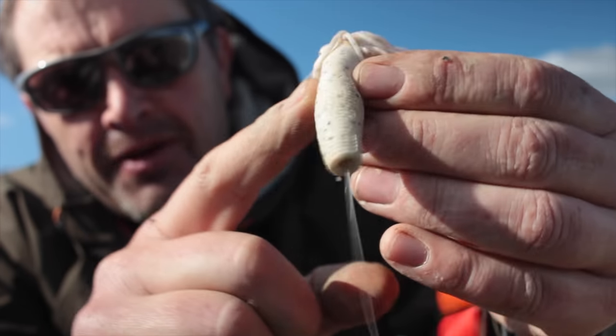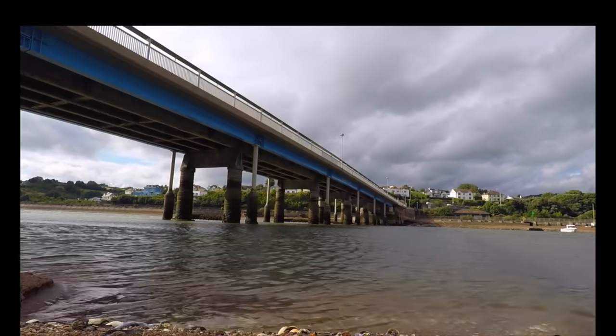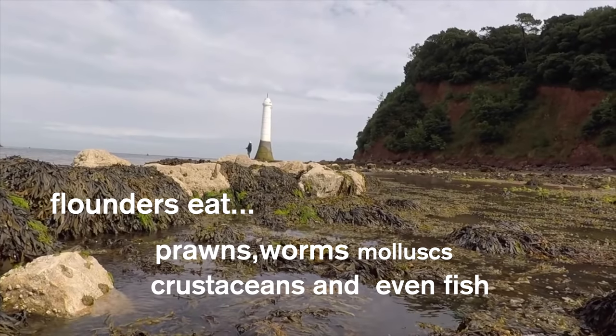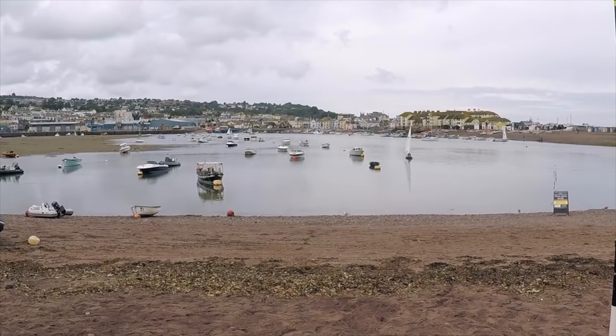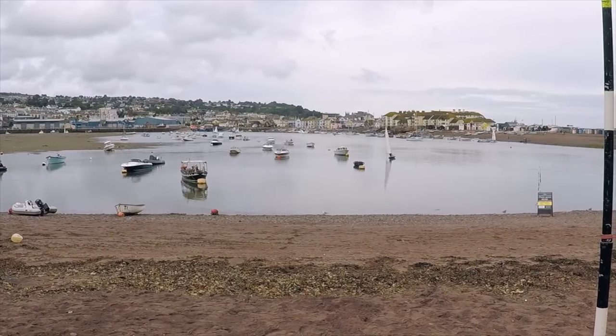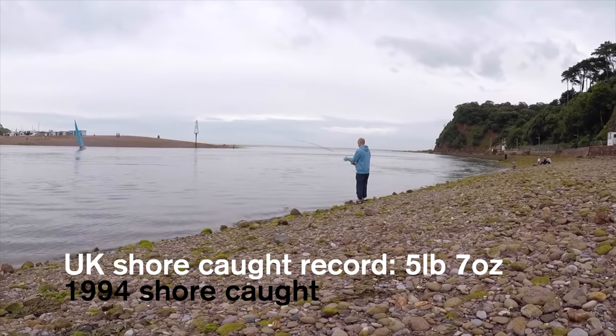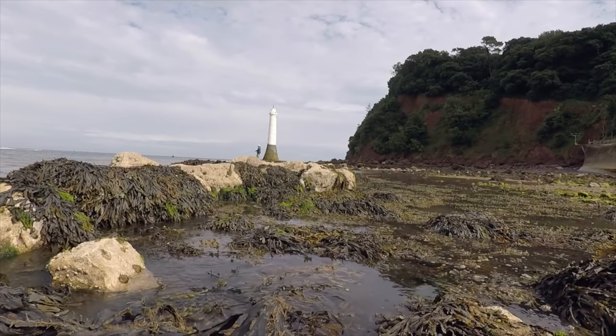No. We actually went down to the River Tyne a couple of years ago. Didn't catch one there. And the River Tyne in Devon is meant to be one of the main places to catch flounder. In fact, there was a 5 pound 7 ounce fish caught there back in 1994. They even have flounder championships on that river. Could I catch one? No.